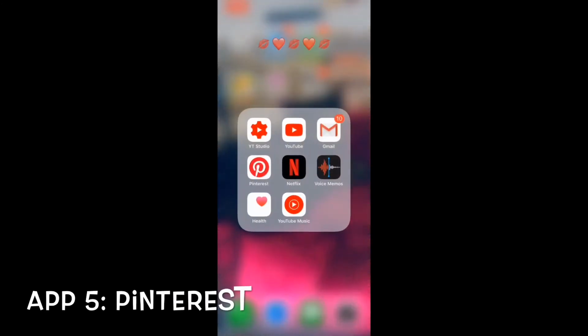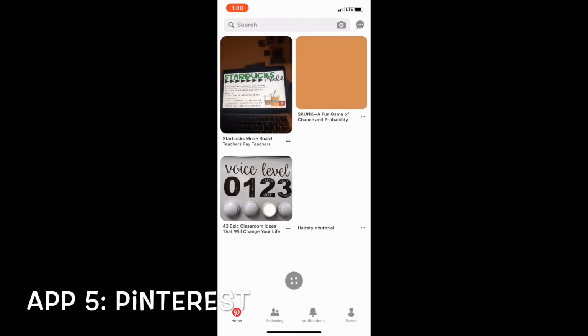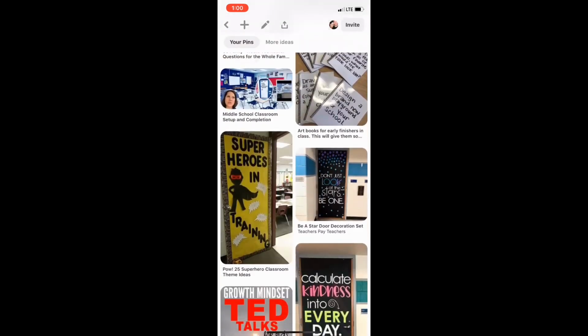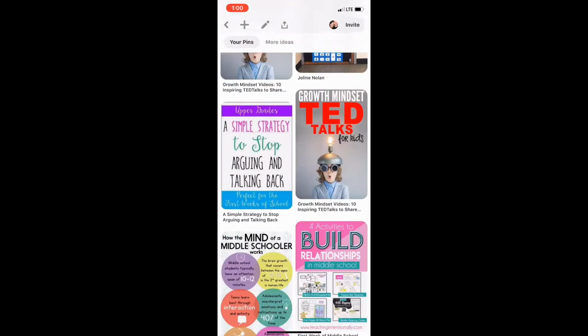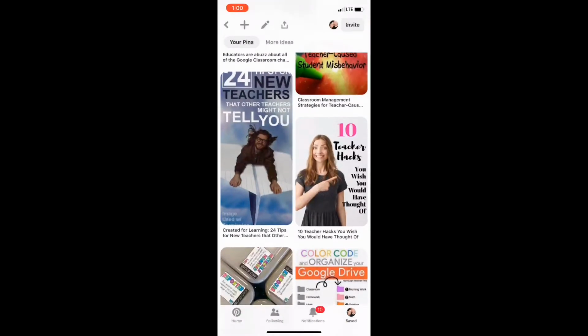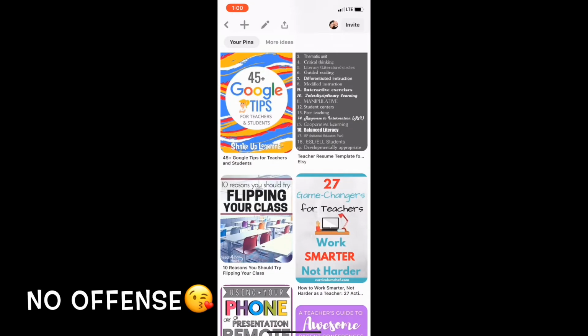The next app that I must have on my phone is Pinterest. You can get a variety of ideas for your classroom on a variety of topics, no matter what subject you teach. And this is my source for all of my inspiration. So Pinterest is a big deal, and if you are a teacher, you are a fool to not have it on your phone. Get it!